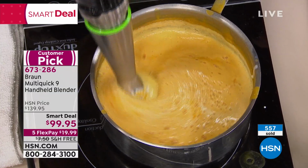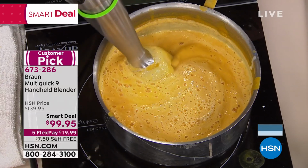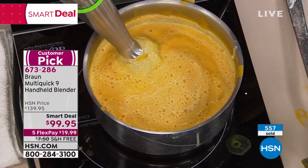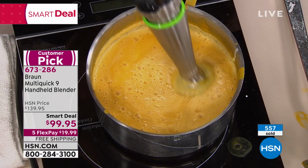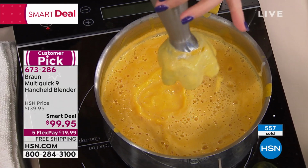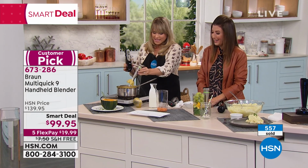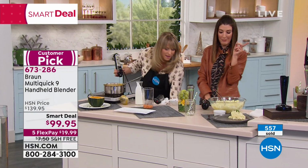But you can actually see it's pulling in the vortex, meaning I have to do less work. I can just stand here and it will pull in the cream, the salt, the pepper. It will pull it all in. That active blade does the work for you. Everyone's going to think you just turned into a gourmet chef overnight. And you can just be like, it's my little secret, it's my Braun blender.